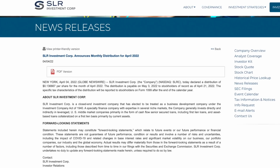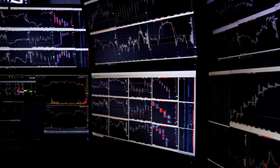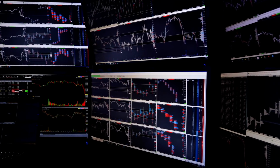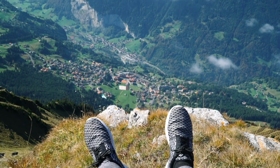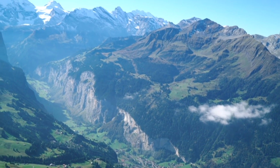The company did reduce their dividend once, but it occurred all the way back in 2013, which was nearly 9 years ago. Since then, there hasn't been any additional cuts to their dividends, which is good. The last time SLR increased their dividend was back in 2018, and it was also by only 1 penny. So while the stock doesn't offer a whole lot of dividend growth, it does still manage to pay an exceptionally high monthly dividend if you're currently seeking some high income in your portfolio, either to live off of or build up a dividend snowball.